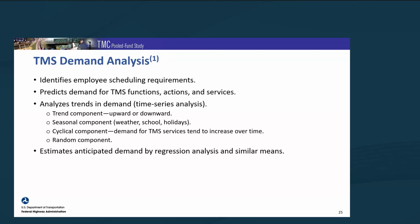Various demand prediction models have been used to determine employee scheduling requirements based on demand for TMC services. Agencies may use time series data recorded over equally spaced intervals and ordered by occurrence to support this analysis. This will likely include four components: trend component, seasonal component, cyclical component, and a random component.